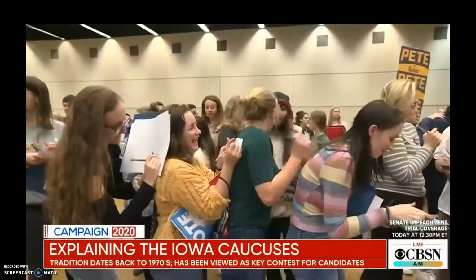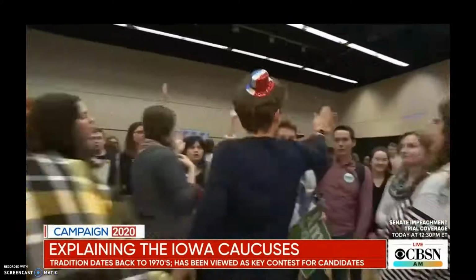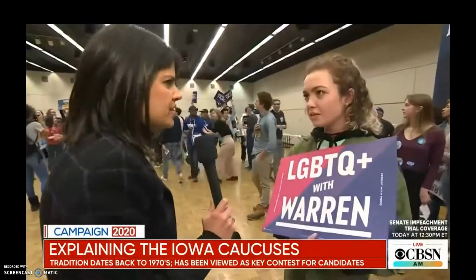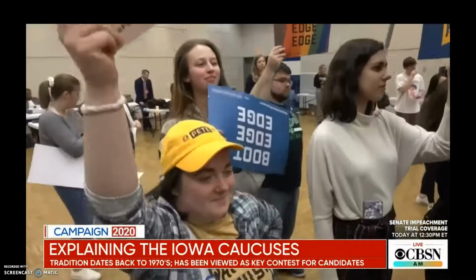These Drake University students got a practice run holding a mock caucus to put their candidates and skills of persuasion to the test. What is the strategy going into next week? Well, we're going to out-organize, outlast, and out-hype all the other corners. Organizing is the name of the game. Caucus goers gather in groups based on their top choice for president.